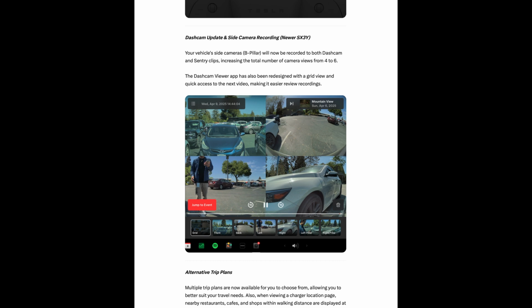And they are also updating the camera layout just because of how many different cameras you have to choose from. Your camera selection will be down at the bottom as opposed to being in the 4 corners previously. So now you'll have 6 cameras that are recording all the time instead of just the previous 4.